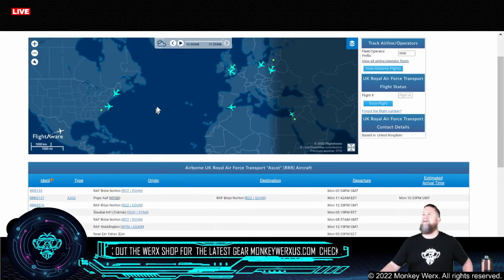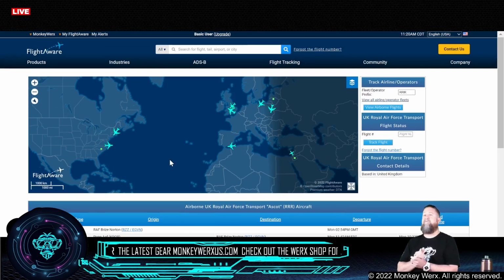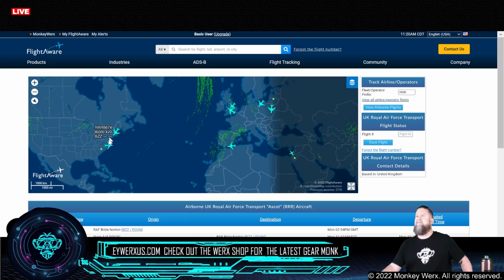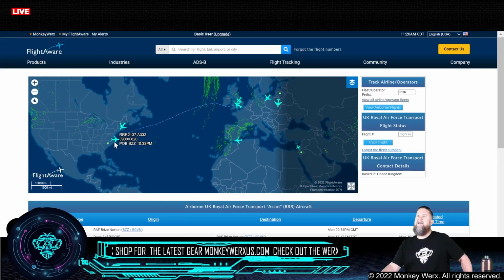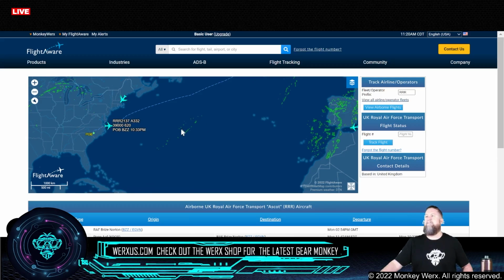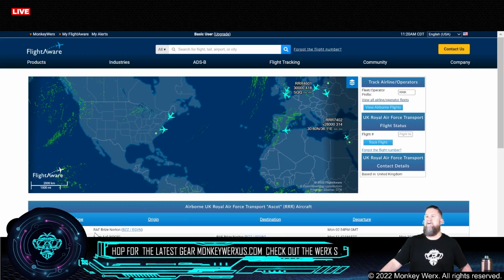Okay, this is a Swift. Actually, no, sorry. This is a Royal Air Force transport flights. These are troop movers. Again, a lot of stuff coming in the U.S. And that one looks like it's headed here from the UK into Georgia. So that's North Carolina. So that could be headed into, well, let's see. That is probably going to be Pope Army Airfield, if I had to guess, right here, outbound. All right, so that's that one headed back to the UK.